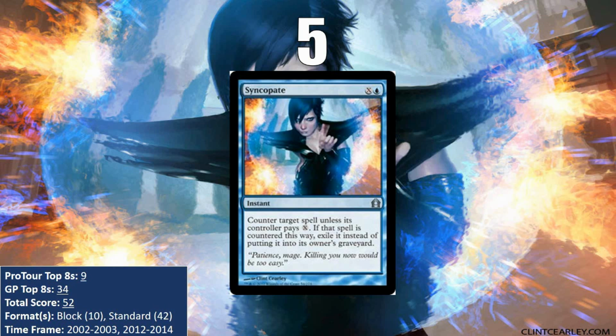If this gets reprinted again, it has a great chance of seeing play in Standard, but it pales in comparison to most of the counter magic available to players in non-rotating formats.